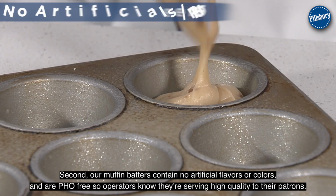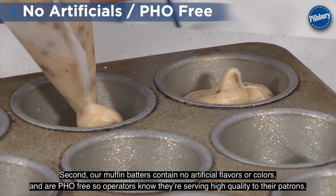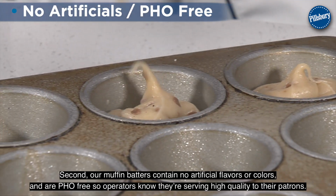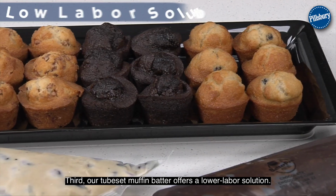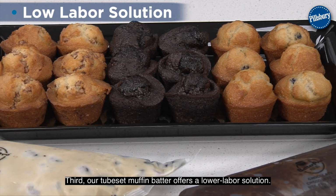trust. Second, our muffin batters contain no artificial flavors or colors and are PHO-free, so operators know they're serving high quality to their patrons. Third, our tube-set muffin batter offers a lower labor solution.